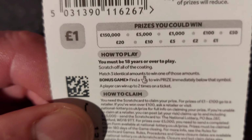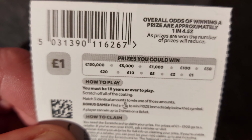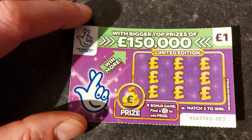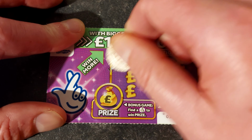So we're going to start off with a £1 card. This one is a 1 in 4.52 chance of winning, so basically no chance of winning. It's a pound card, and it's a straightforward one. So let's start off with this one. Let's go, go, go. Good luck, Graham.